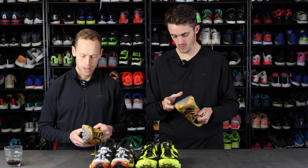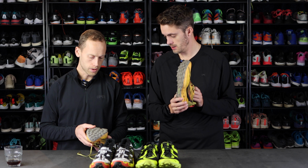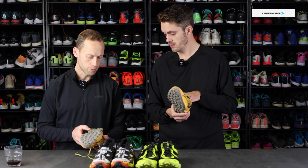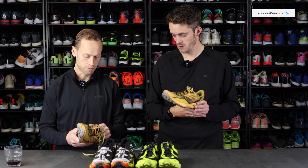And the lugs are bigger as well on this. Yeah, it's 5 millimeters. So you can do pretty muddy conditions in this shoe as well with no problems.